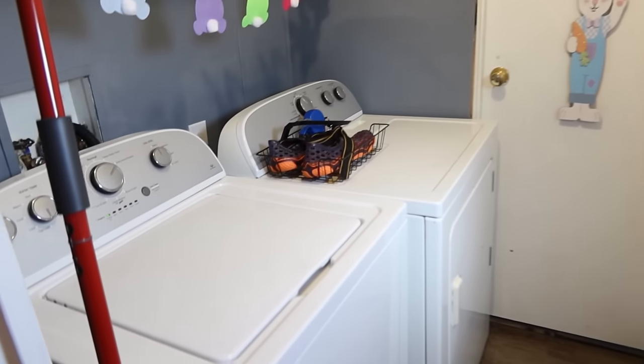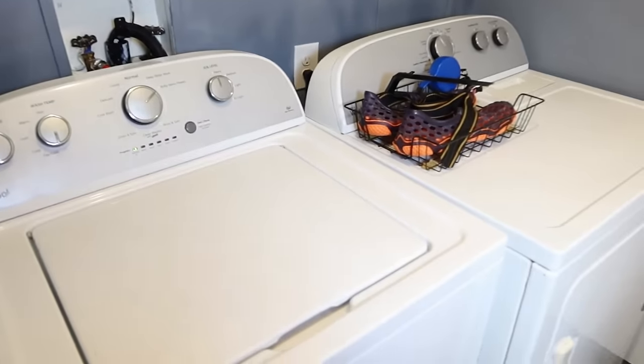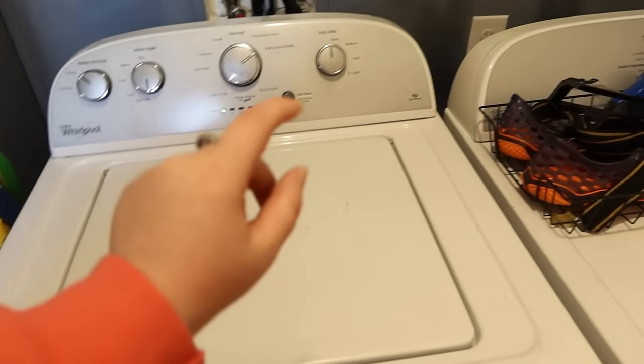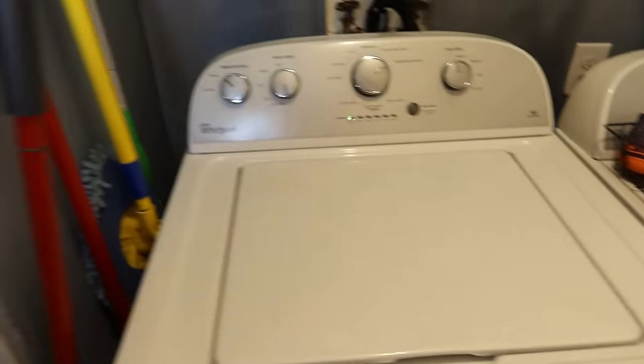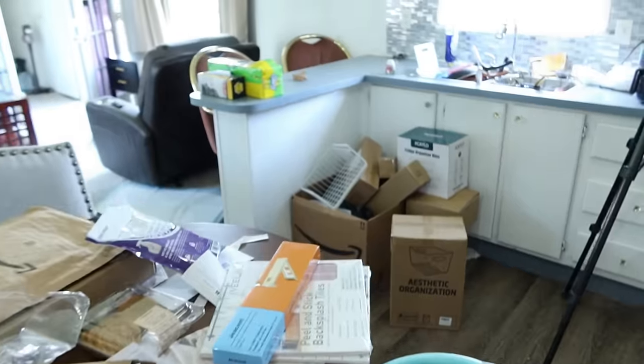Laundry area is straightened up now. All my stuff's up there. So yeah, happy with that. I have one more load of laundry to do, and then I'll be done with my laundry. So now we're gonna move into the kitchen.